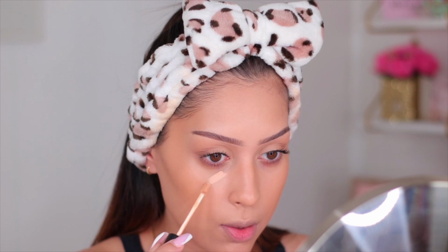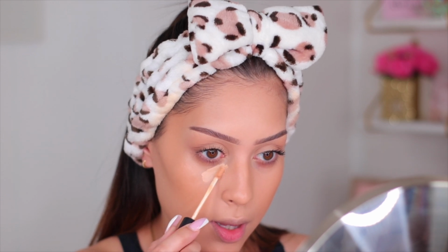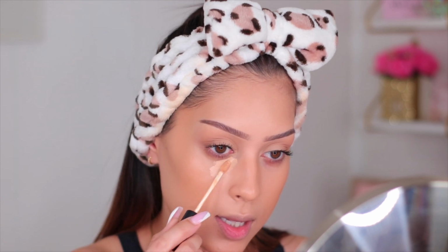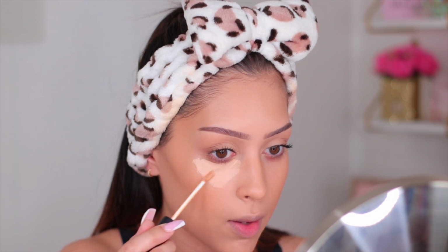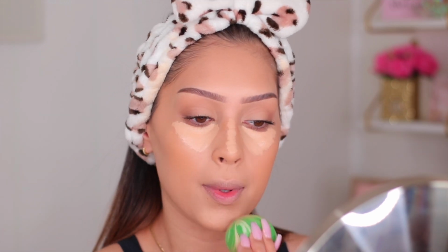I really like this concealer, you guys, and it looks really beautiful underneath the eyes. So for a makeup look like today's look, it is perfect. It has really nice coverage, but it's not like the fullest of the fullest. It's more of a medium to buildable coverage, but it's very skin-like, which is what I personally love about it. Okay, so I'm going to start to just blend this out.